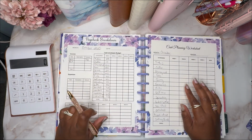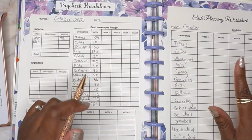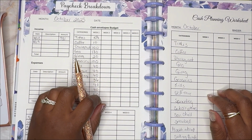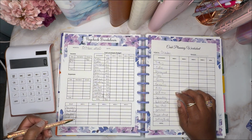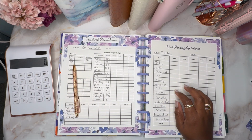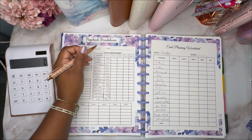Yep, so y'all know I've been diving deep into my savings challenges lately and I'm having a lot of fun. And let me tell you, it's been keeping me motivated, but today I need to get back to the basics. So I'm setting up my weekly budget binder and I have to be intentional with where the coins are going to be going. And that's what I am setting up here today. I will be showing you the recap, and this is my cash planning sheet, cash paycheck breakdown.